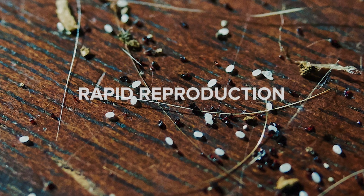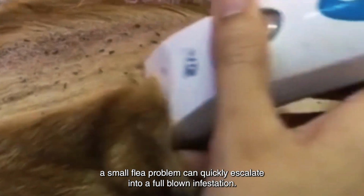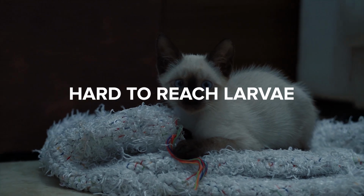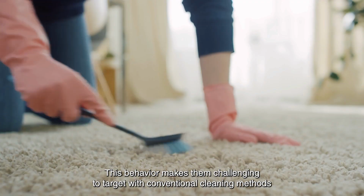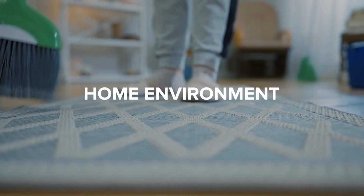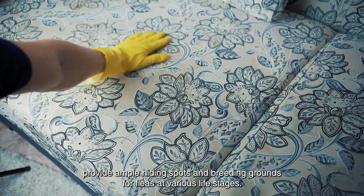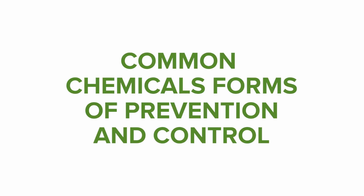Rapid reproduction. With their ability to lay large numbers of eggs daily, a small flea problem can quickly escalate into a full-blown infestation. Hard-to-reach larvae. Flea larvae burrow into deep, dark spaces. This behavior makes them challenging to target with conventional cleaning methods or even some insecticides. Home environment. Carpets, pet bedding, and upholstered furniture provide ample hiding spots and breeding grounds for fleas at various life stages. Common chemical forms of prevention and control.